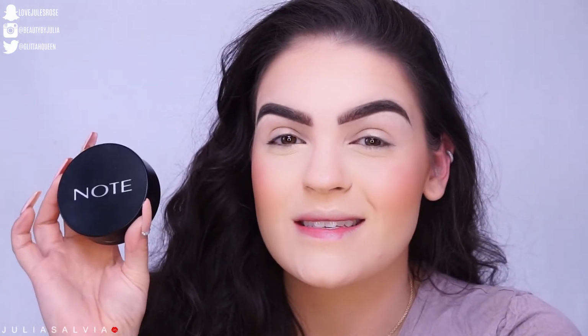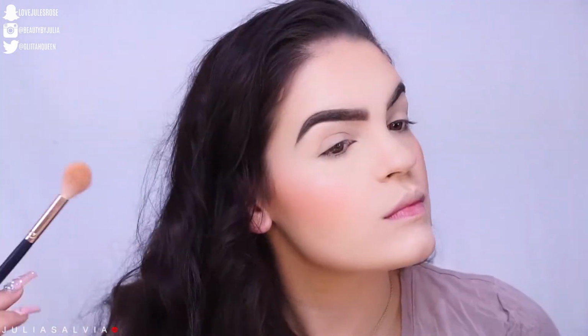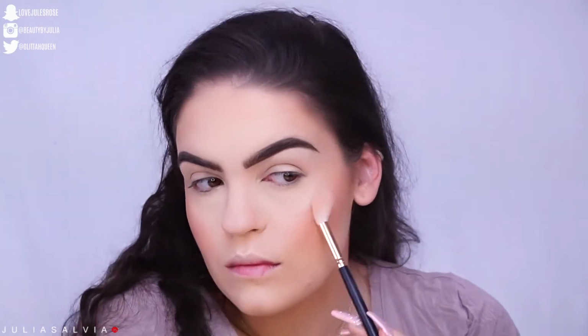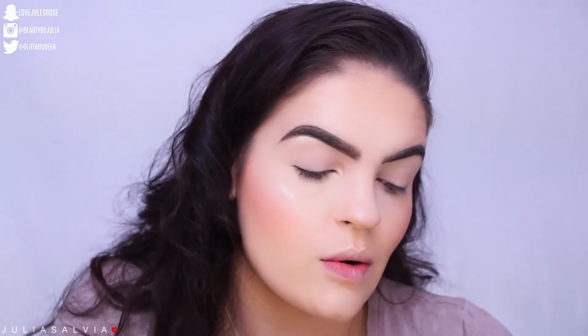Of course, we needed to add more highlight to this look. I'm going to be adding this all over my face. This is the Stardust Highlighter from Note Cosmetics. I'm also going to be adding this to my brow bone and also the inner corners.